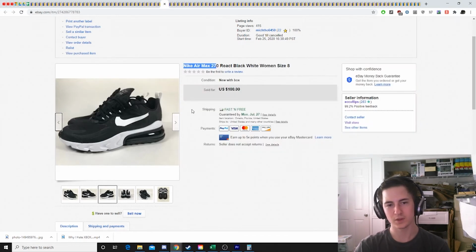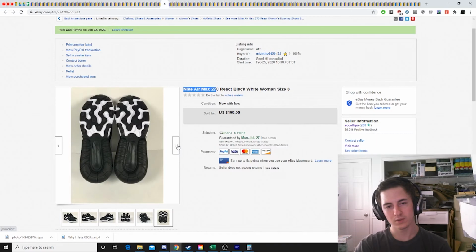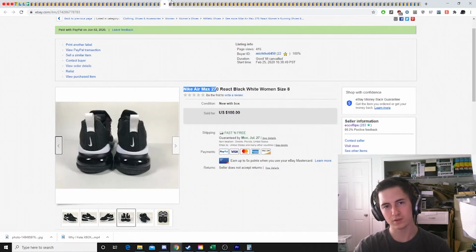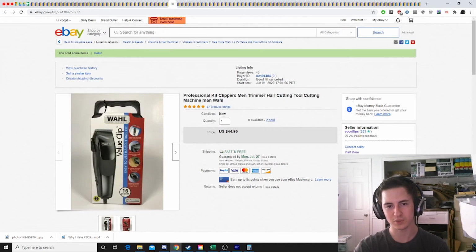So yeah, I paid $55 for this, and I sold it within 2 months for 100 bucks. So I made like a good $35+ profit. Pretty good sale, I would say. So this is Farming Simulator. I paid 10 bucks for that, sold it for like 27 bucks.